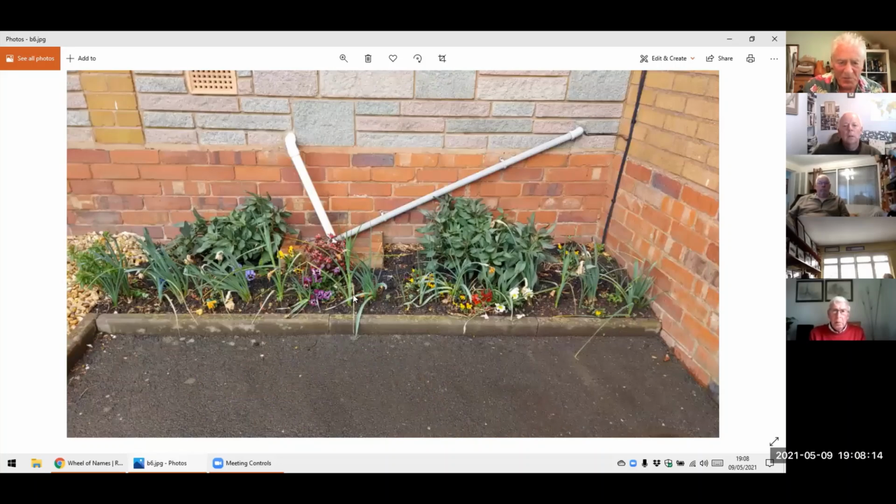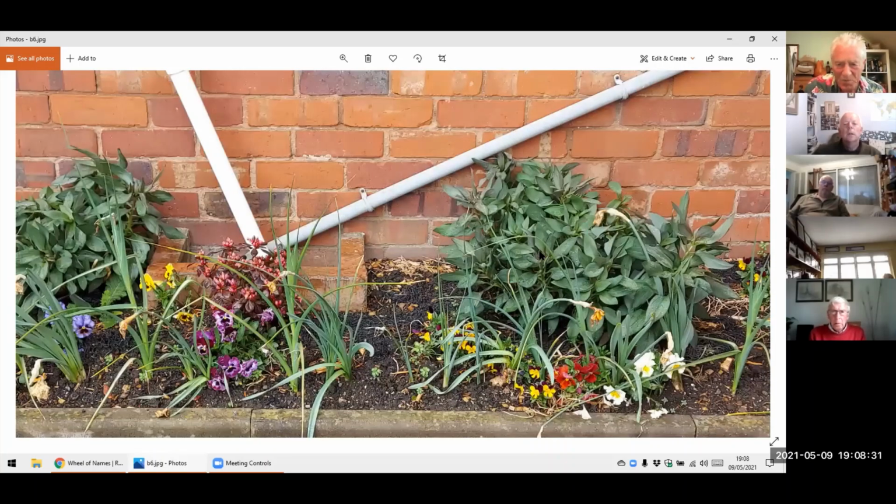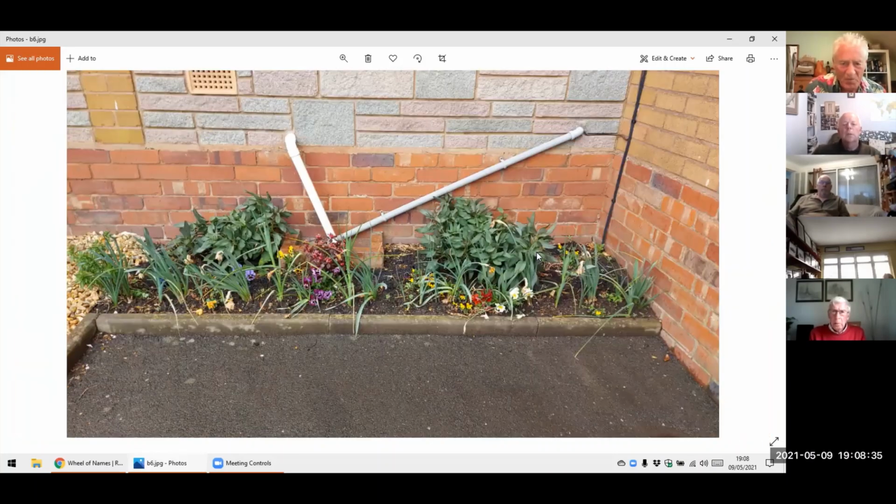Right, bedding on the front of the house and my alstroemeria. Because they've got the protection, i.e. that wall there and this wall, obviously this is the drive, these have come on leaps and bounds. And if I do zoom in, I've got flower buds on there. As long as we don't get a good frost, they should be alright.